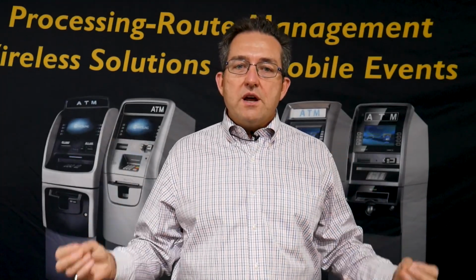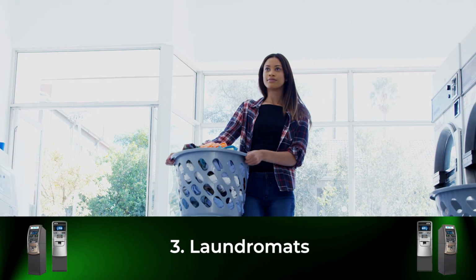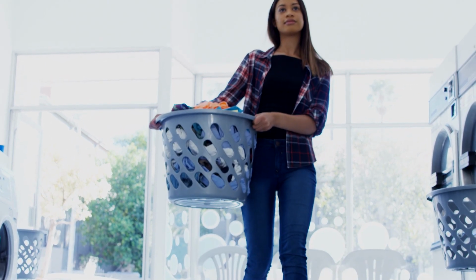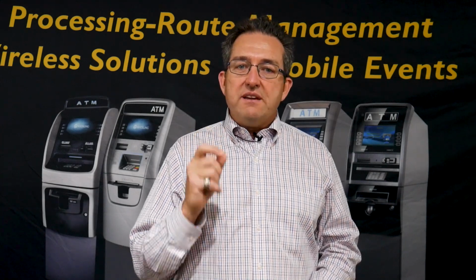Number 3, another easy location to get is laundromats. A lot of times it's a coin-only laundromat, cash-only laundromat. The only challenge with the laundromat is if there isn't an attendant on site, it becomes very hard to get a hold of the owner.